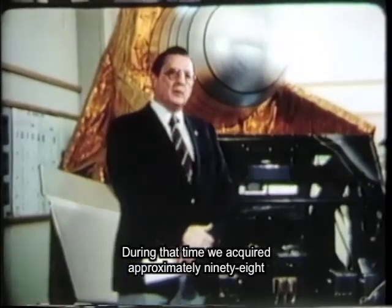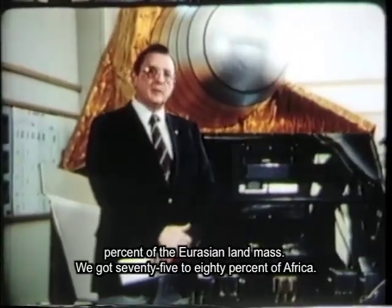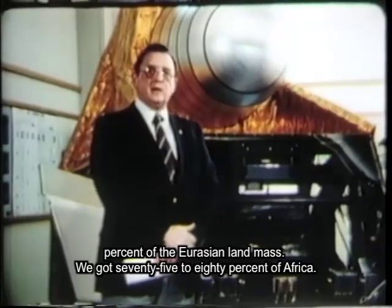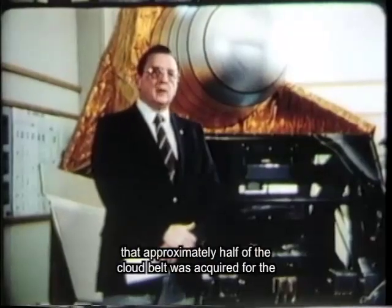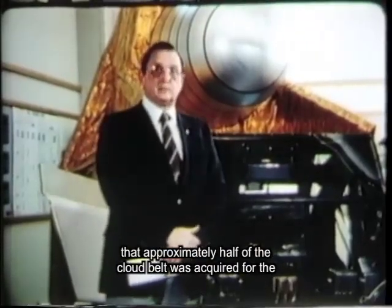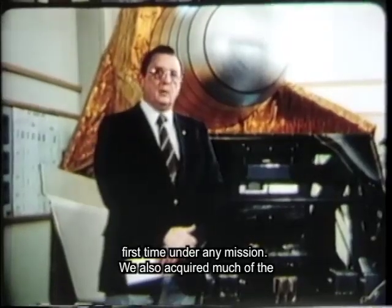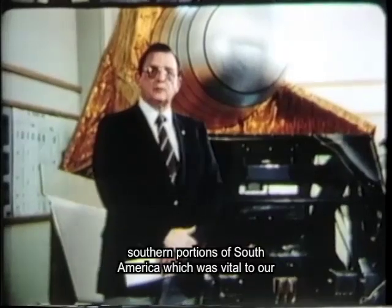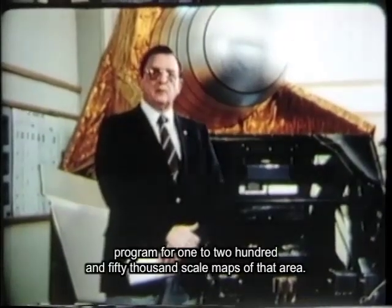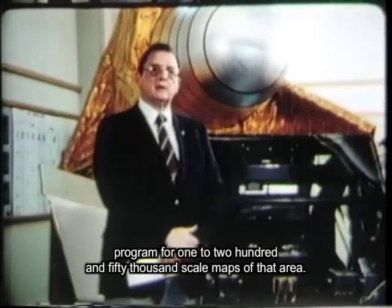During that time, we acquired approximately 98% of the Eurasian landmass. We got 75 to 80% of Africa, the more significant point being that approximately half of the cloud belt was acquired for the first time under any mission. We also acquired much of the southern portions of South America, which was vital to our program for 1 to 250,000 scale maps of that area.